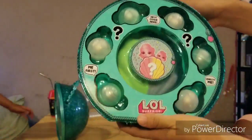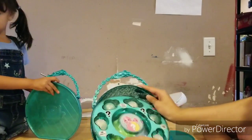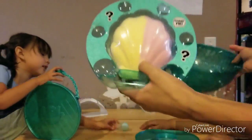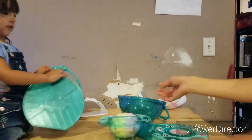Mommy, can I do it? Now, we are going to open the balls. Oh, my goodness. This piece comes out, and then we got our big pearl surprise. Yes, let's see, that's the pearl. Mommy, can I open mine? Yeah, let's open yours.